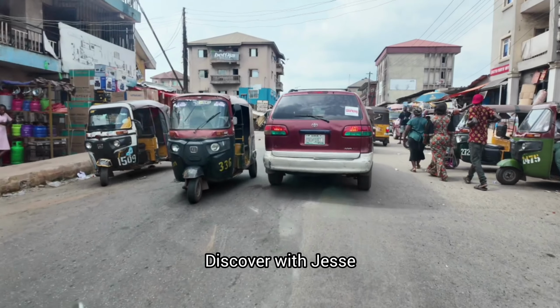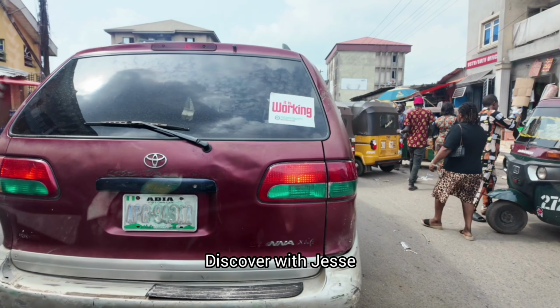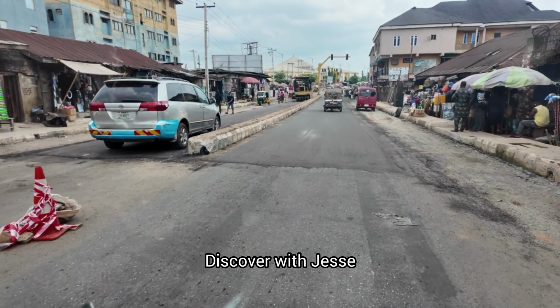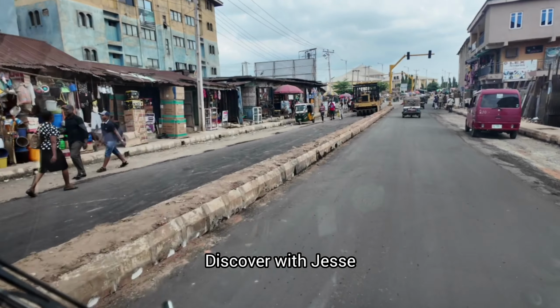So I just showed you what's happening in Umuahia, how the government is fixing roads in Umuahia. You understand? So I told my keke guy to turn back, so I could show them the machine where they do the work, so they can confirm that yes, it's true that work is going on inside Umuahia town like this.